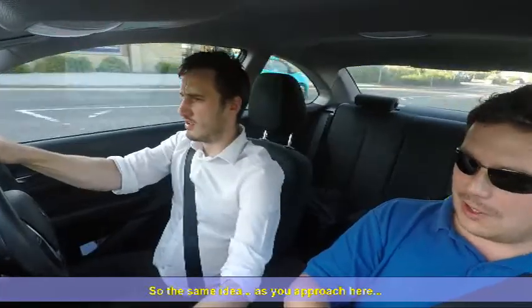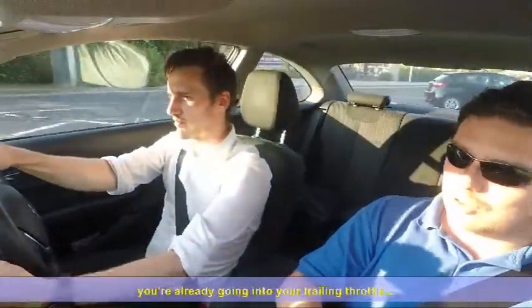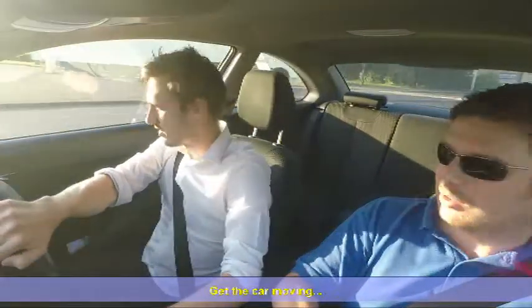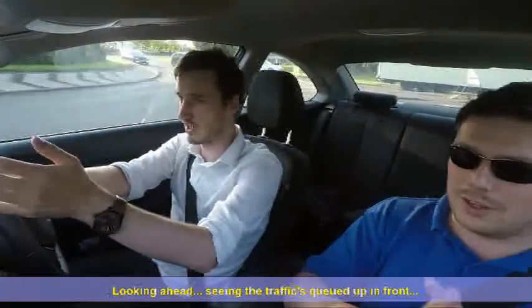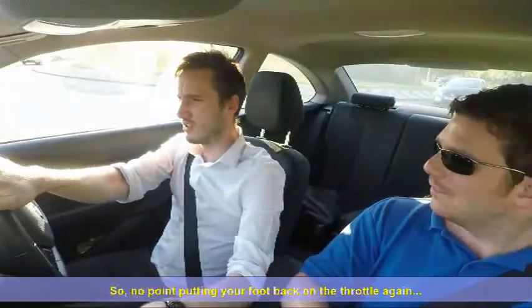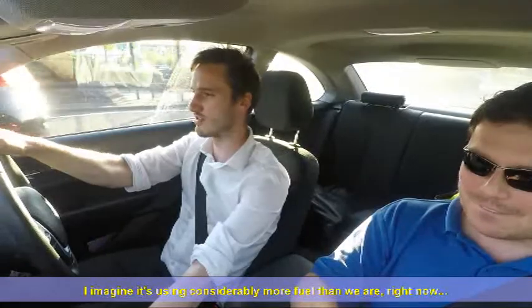So same idea. Even approaching here, you're already getting into your trailing throttle. Can you keep the car moving off the power? Looking ahead, seeing that the traffic's queued up in front, there's no point in putting your foot back on the throttle again. Lovely Maserati in front of us. I imagine it's using considerably more fuel than we are right now.